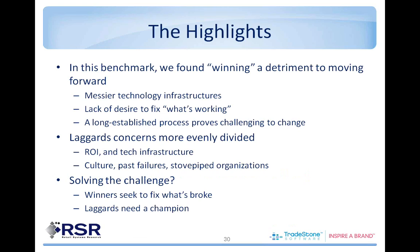In this benchmark, we found winning was actually a detriment to moving forward. Messier technology infrastructures, for one thing. A lack of a desire to fix what's working. I mean, the product is selling, why mess with it? If it ain't broke, don't fix it. And a long-established process that proves very challenging and resistant to change.